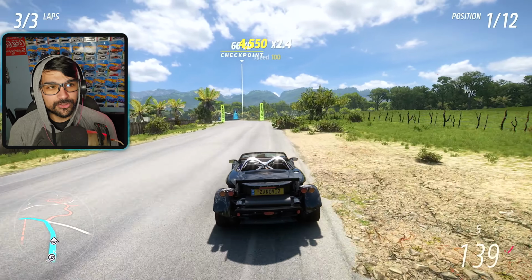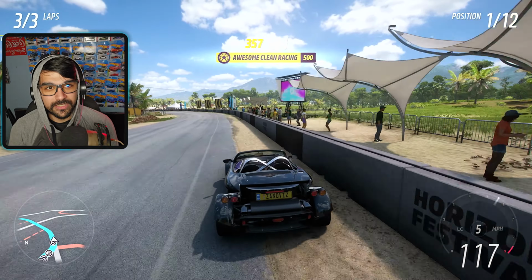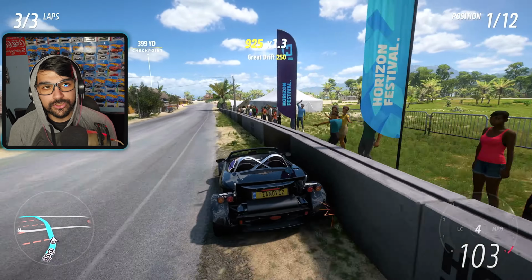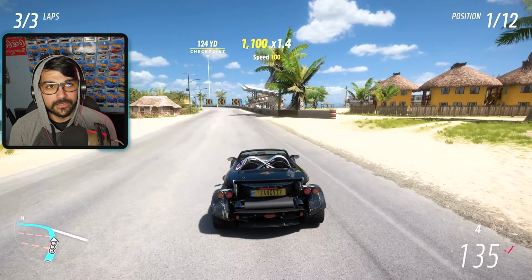The car is so fun to drive with this much power and how little it weighs. It just wants to go. It's a little rocket ship. Holy shoot. Don't lose first. Oh, there we go. That Porsche. I had to block it off a little bit.